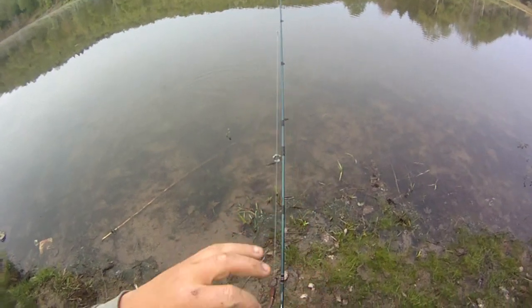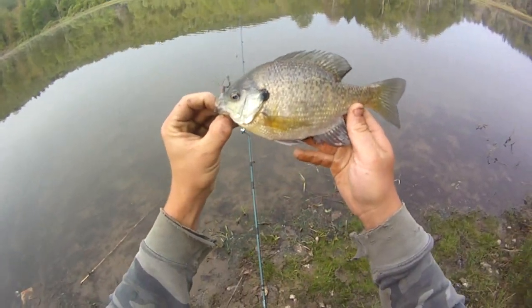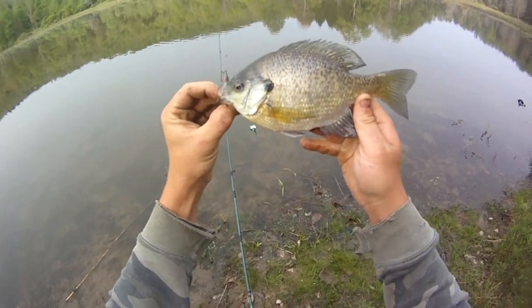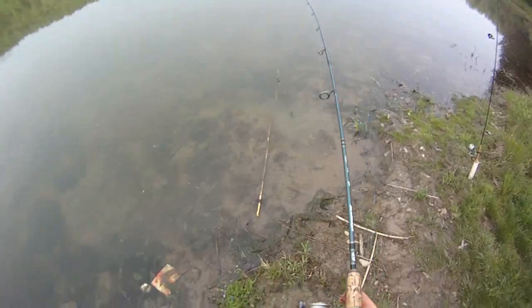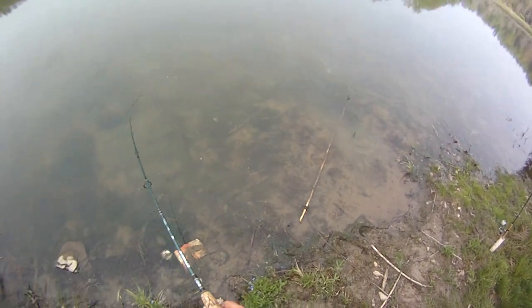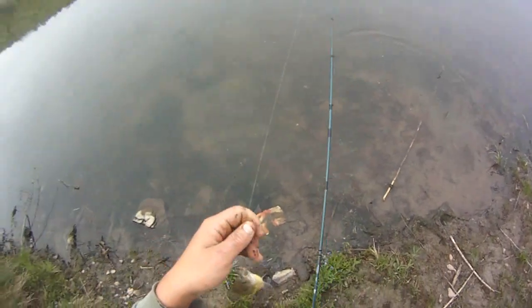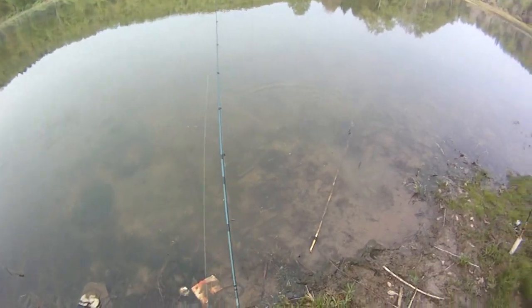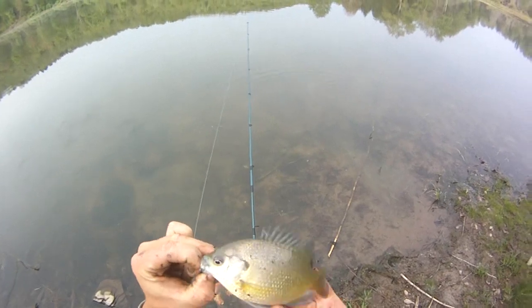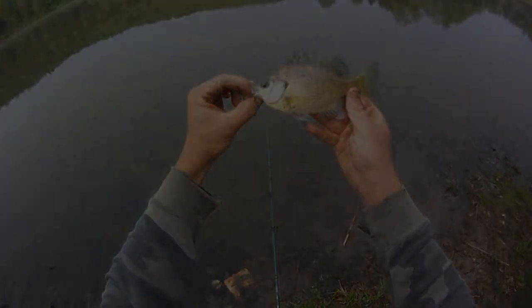Decent bluegill. Start off with a solid, tall-backed 8 1/4. One right on the edge here. Just going to try and bed fish them. I'm going to try and get into some numbers today. We'll see what happens. It was real hot the other day, a couple videos ago in that panfish Grand Slam video. Amazing bluegill action. Hoping it's the same today.